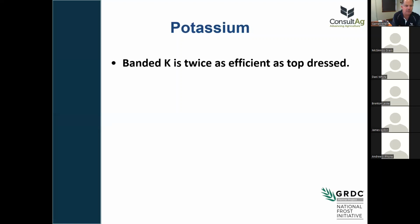So it's twice as efficient banded. Well worth being aware of that and taking some time. It might be doing your own blends or whatever, but a cheaper way to get through this year. Just a practical note, Garren.